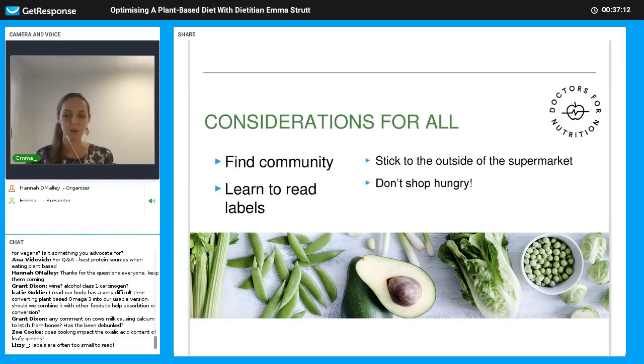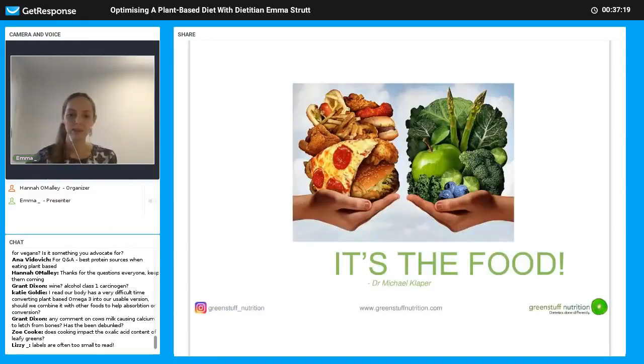People who do this tend to over purchase, and they're usually more likely to buy the wrong kinds of food. So all bets are off when you shop when you're hungry.